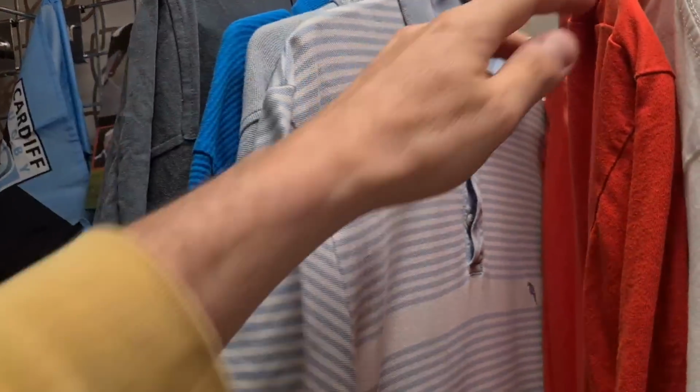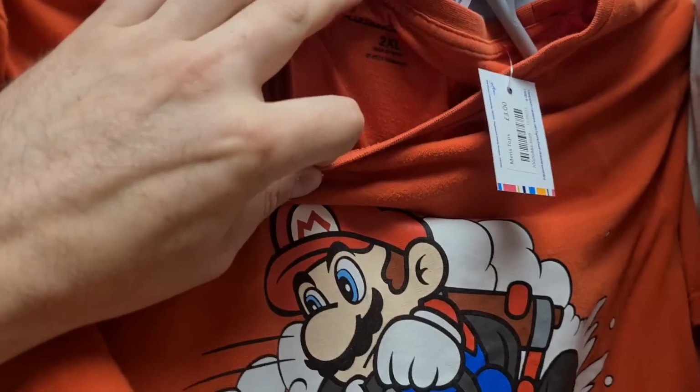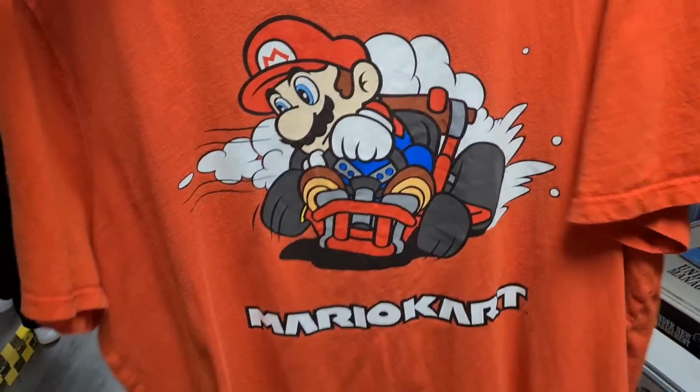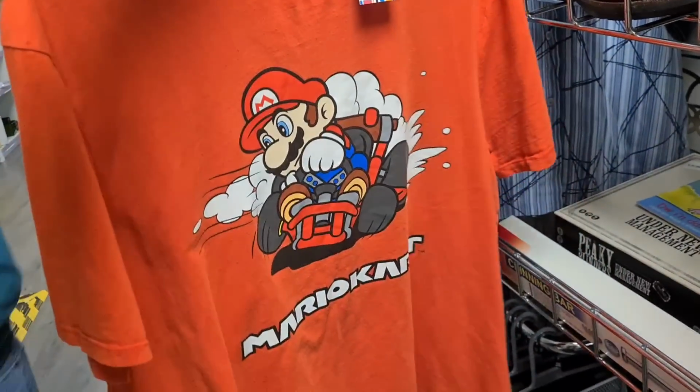This is quite cool. Have a look at this. Mario Kart t-shirt. Size 2XL. 3 quid. I love the colour. Print's in decent condition. Good size. We'll be getting that.